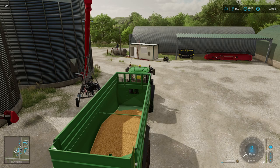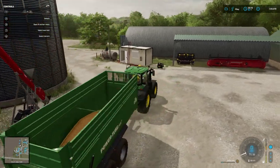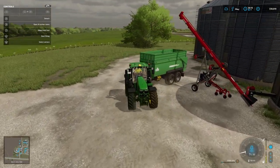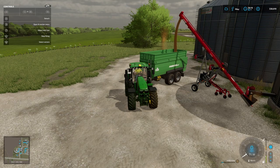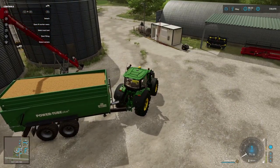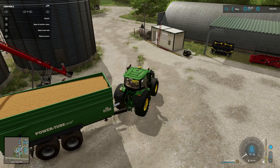Where are we now? There should be plenty in here. Well, I can't find the... There we go. Trigger points are fairly small. I suppose you've got to get the trailer underneath the auger, so it's fair enough. Especially the first time I do it when I haven't done it for a while, I do struggle to remember exactly where the trigger points are. Right, let's go and see if this will feed all of them.